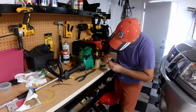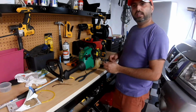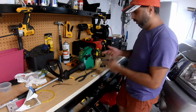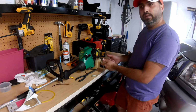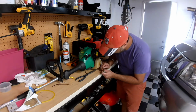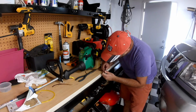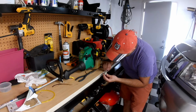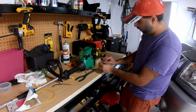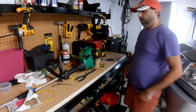You could put some oil, like engine oil, on there to lubricate it to help it slide on better. I mean, 2-cycle oil would have been great, now I think about it, because you do have to put fuel mixture in here, which is a little bit of 2-cycle oil and then gasoline, unleaded fuel. So gotta use that, but I think we're gonna be fine. So I'll put this back in here and put this in here. Ooh, it's hot.